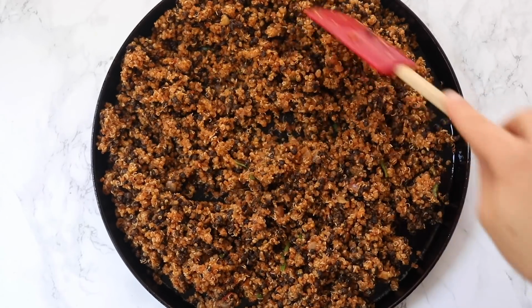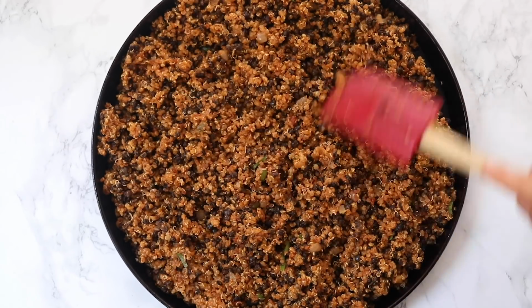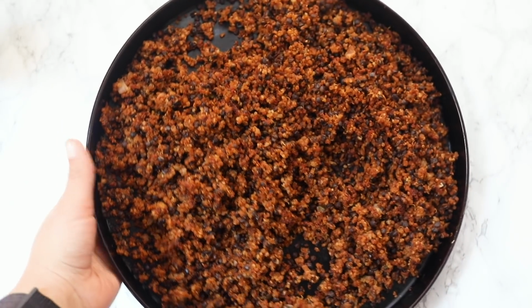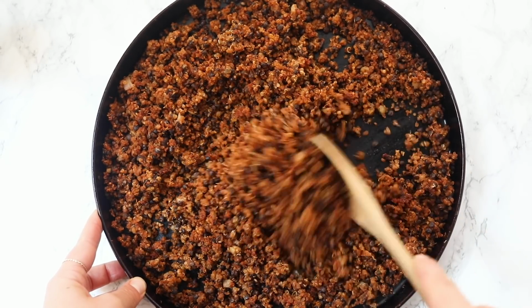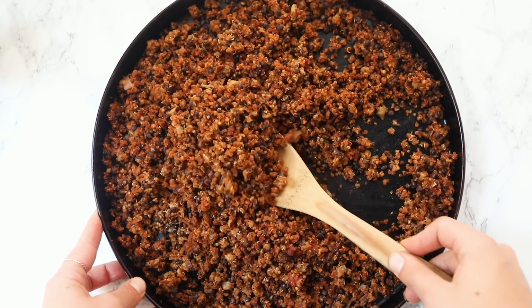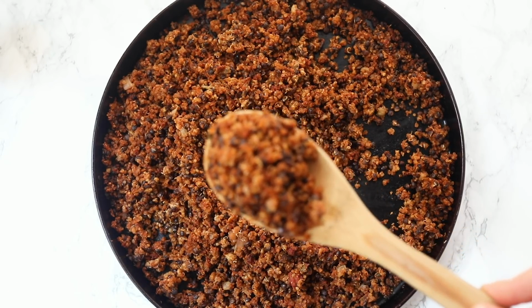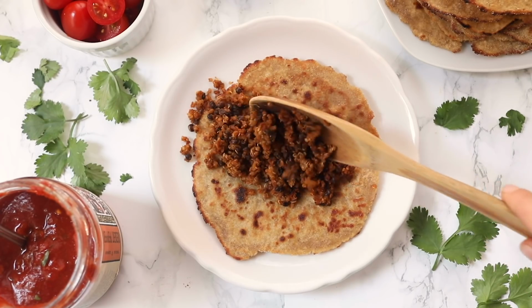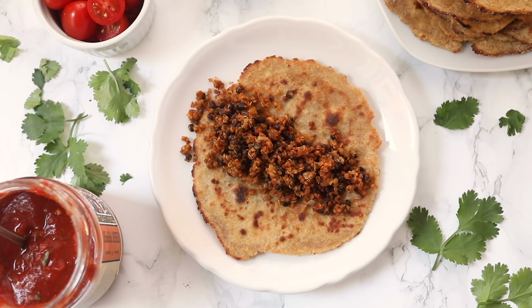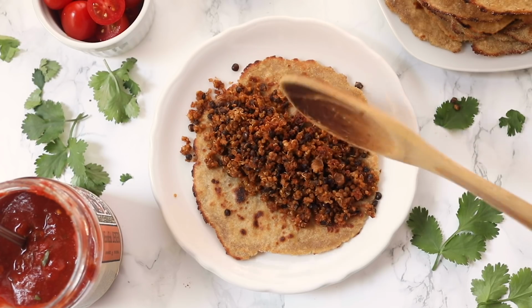And we're gonna bake this for about 35 to 40 minutes until it gets nice and crispy, and you'll wanna stir it every 15 minutes or so, kind of like granola. And once it gets a little bit crispy, that is going to be your gorgeous taco meat filling. And it's honestly so good. It's flavorful. It really does kind of taste like ground beef, and it's got that kind of ground beef texture, but again, vegan and plant-based and high protein, which is awesome.